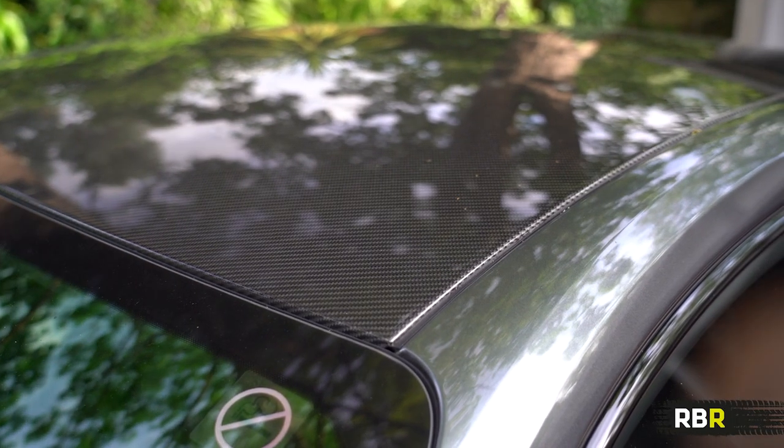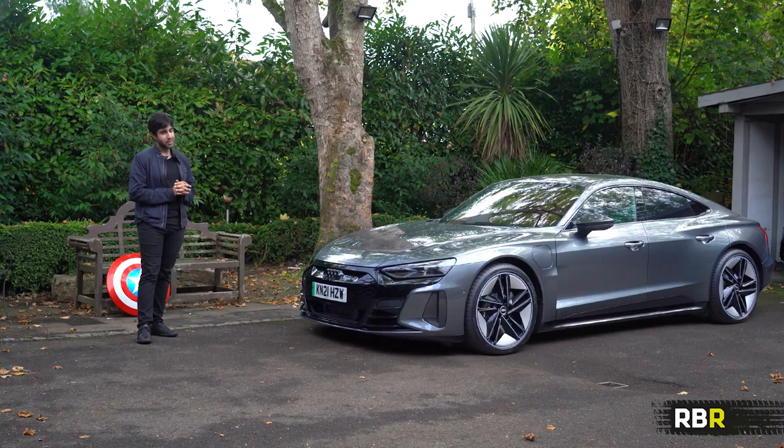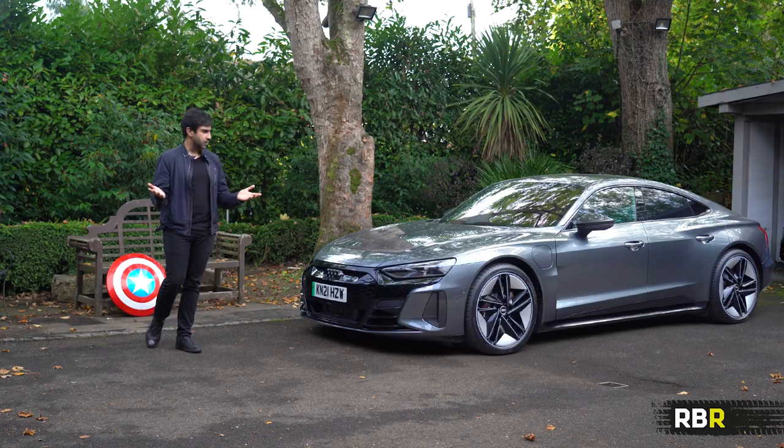It's 0.24 Cd. This figure is becoming more and more common in car reviews now, particularly with EVs, because it affects range. So that's pretty good for a car that's so angular. What do you guys think of this design?